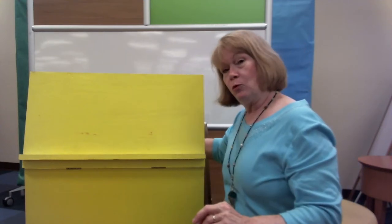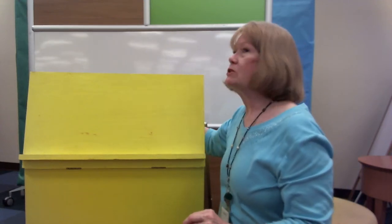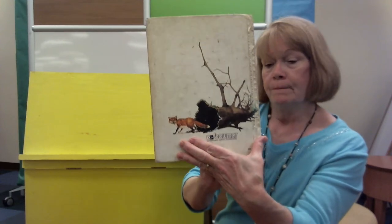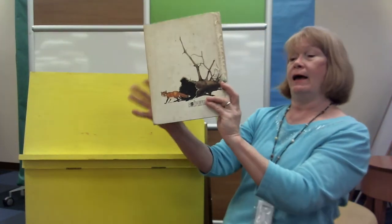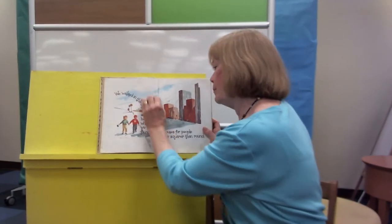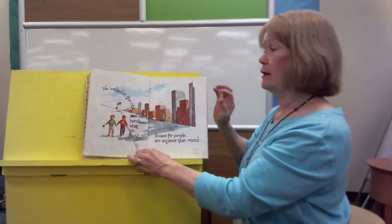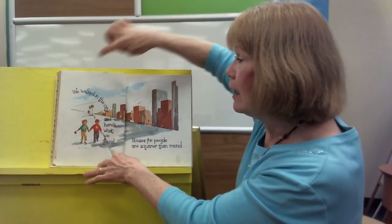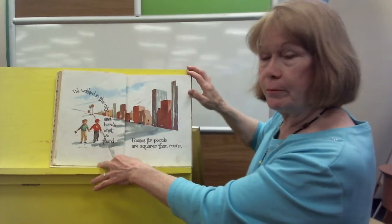Now, I have a wonderful book I'm going to read to you. It's a very old book. And, oh, look, the very first thing you're going to see is a red fox. This is a book about animal houses, and it's by Eileen Fisher. It is a Bomar publication. And like I said, it's pretty old. But it's a really great book. I love the way the words are all over the page.